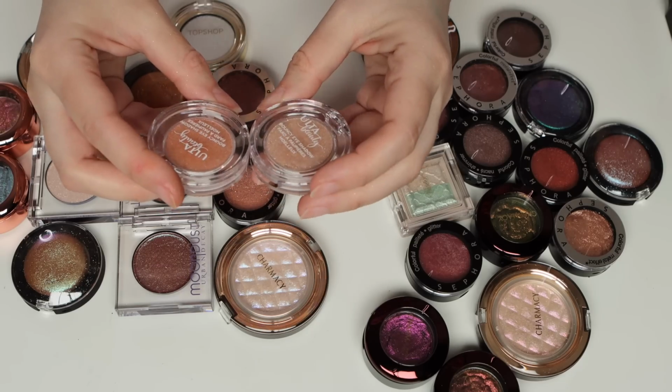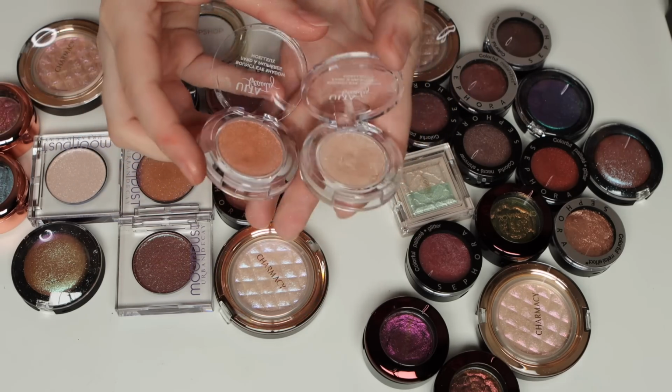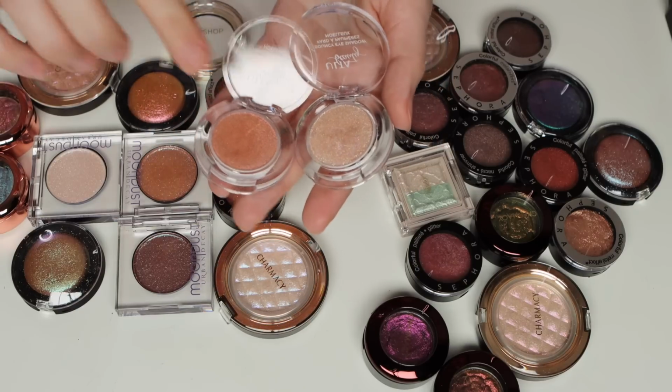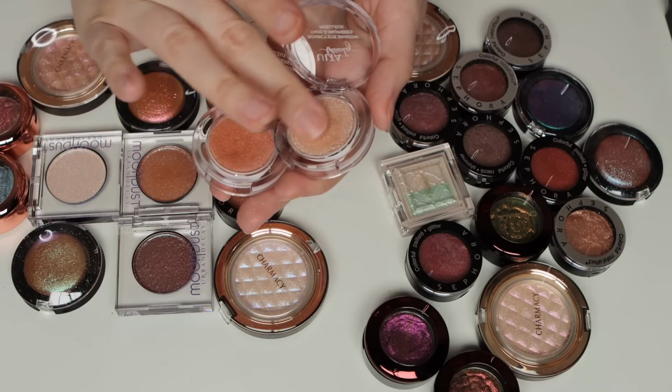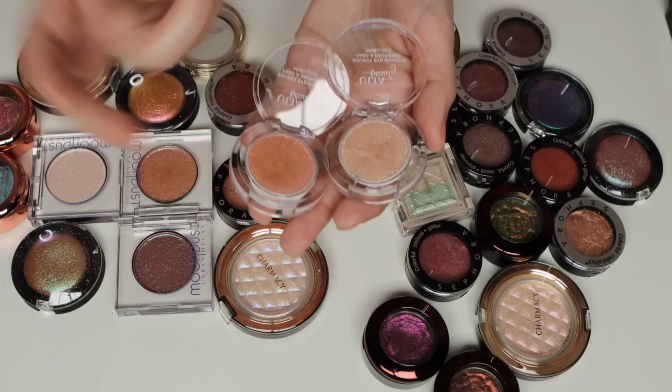I have these two random sparkly Ulta eyeshadows. These are extremely topper-like. They're really just to add lots of sparkle and not necessarily anything else. And these just feel really, really beautiful when you touch them. But yeah, they're really just there for like an effortless kind of everyday sparkle.